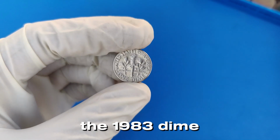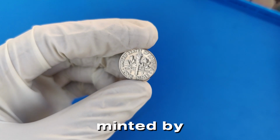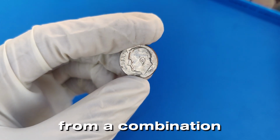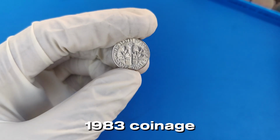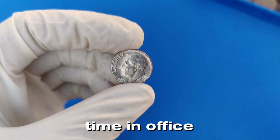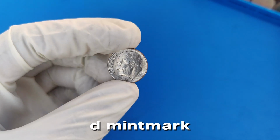The 1983 dime is part of the regular issue series of dimes that were minted by the United States Mint. These coins are made primarily from a combination of copper and nickel, and they were issued as a part of the 1983 coinage year, which was during President Ronald Reagan's time in office. They were minted at the Denver Mint, hence the D mint mark on the coin.